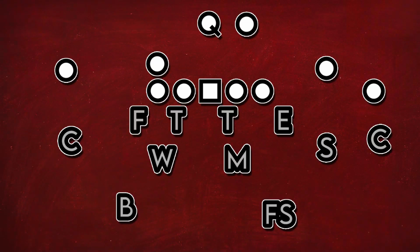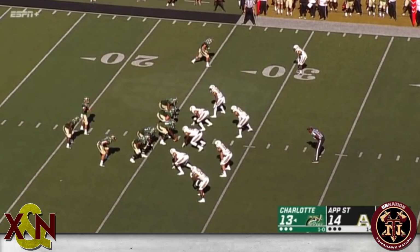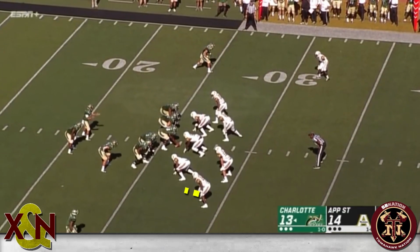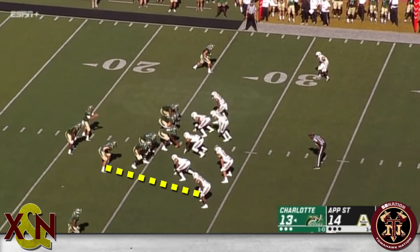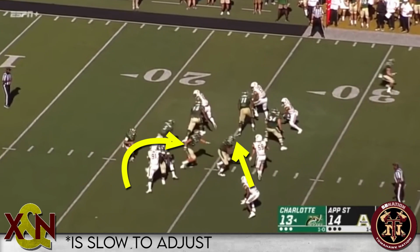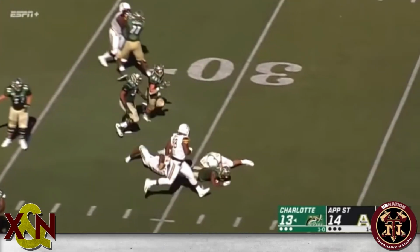They can also have the H-back insert on the front side of the play. On ISO, this H-back would insert inside, effectively adding a gap there and messing with the defensive gap assignments. Here again is that last second motion by the running back to get set up on the strong side of the formation. Here, this outside linebacker is responsible for the gap to the outside of this H-back. But when this H-back inserts inside, it moves that gap to the inside of the formation. This linebacker never adjusts, which means that App State is out-gapped in the middle of the field.